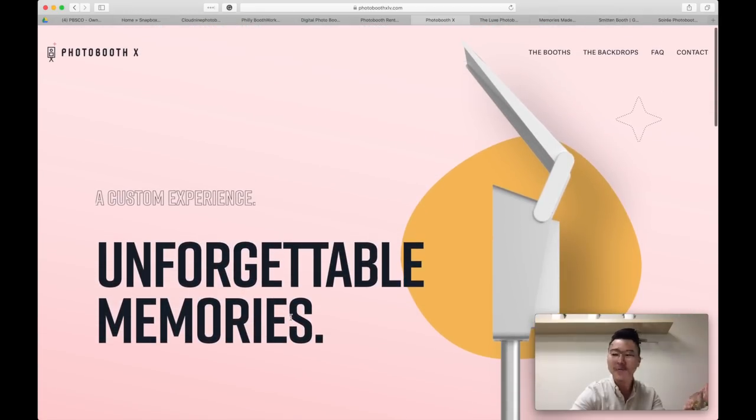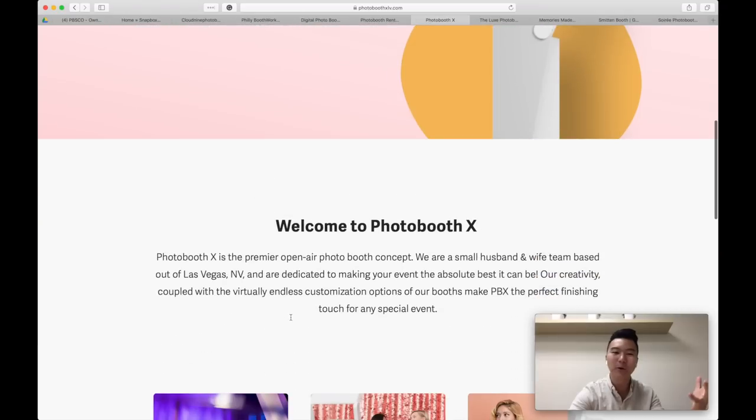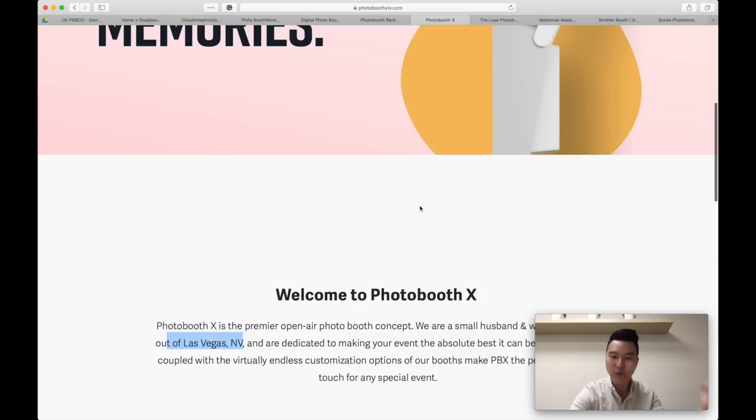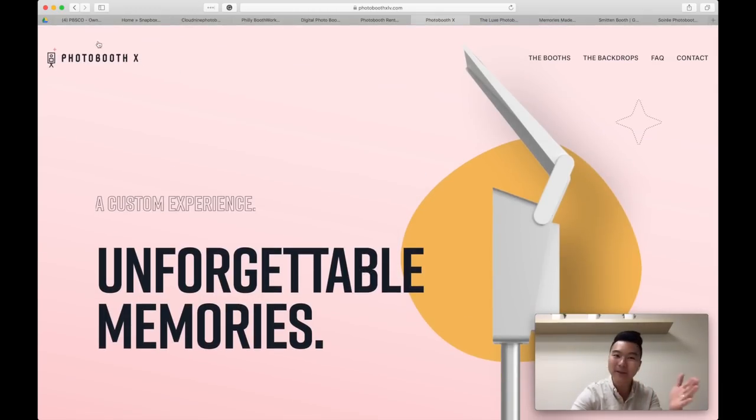It's just really important. And I know an argument might be, well, if they scroll down, they can see welcome to photo booth X, photo booth, photo booth. Shouldn't that be obvious, Brandon? You have to remember, people are opening like 10 tabs at once, just like I'm doing right now, and it has to be really obvious what you guys do. So I would probably put a custom photo booth experience, unforgettable memories. Just add that word in there. Yes, I know it might be redundant, but it's so important not to confuse your customer, because they might look at this queso unit and think, wow, I have no idea what that is. I've never seen a photo booth like that before. They may not even associate it with a photo booth.